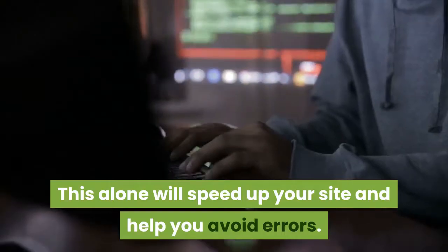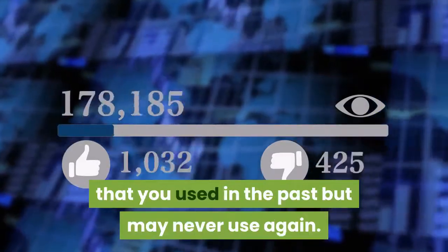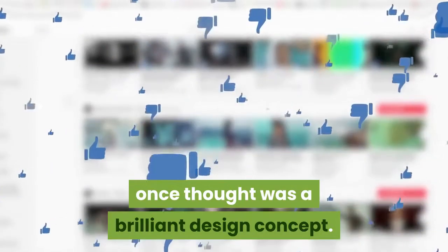This alone will speed up your site and help you avoid errors. As your site grows, it's easy to leave things in place that you used in the past but may never use again. Sometimes it's hard to let go of what you once thought was a brilliant design concept.